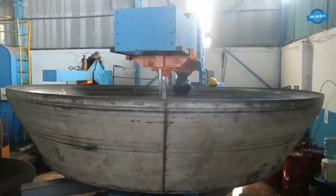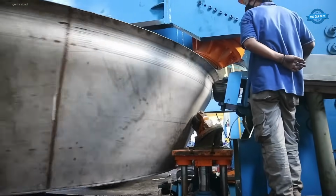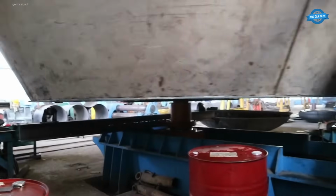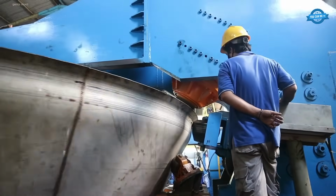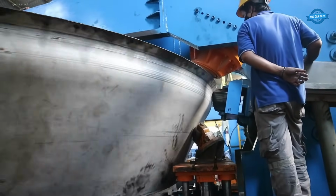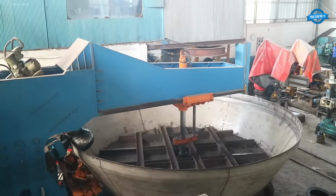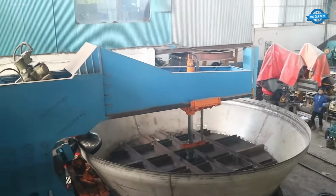The large cone is positioned on the flanging machine. The rotating arm presses along the edge, gradually forming the flange. The operator adjusts pressure and speed to shape the cone uniformly. This process continues until the entire circumference is flanged according to the required diameter and thickness.